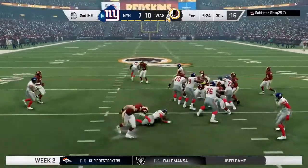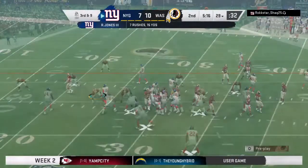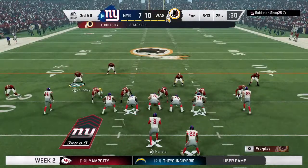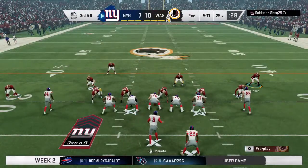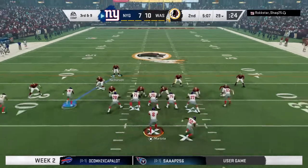They'll run it now out of the gun. And nothing doing. He's immediately taken down at the line of scrimmage. No gain on the play there, so that doesn't help. Now they're looking up at a 3rd and 9 situation.